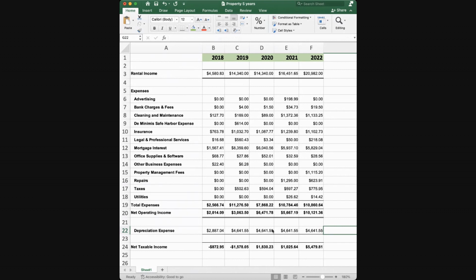So net operating income in this case, probably mostly to do with the mortgage interest going down about $1,300. And then we have a couple little miscellaneous expenses. Our net operating income for 2020 was about $6,400. With depreciation, our net taxable income was about $1,800. So again, that net operating income at about $6,400 was shielded by our depreciation. So we only had taxable income of about $1,800, even though we made $6,400.